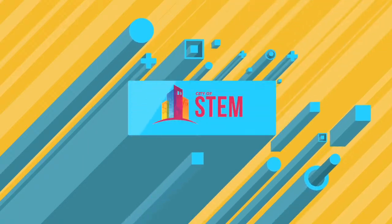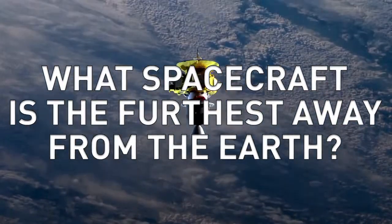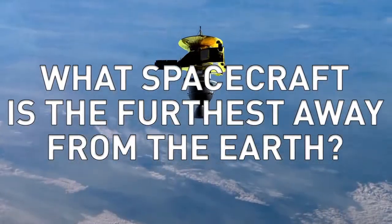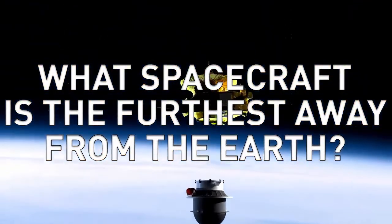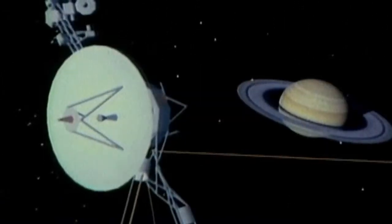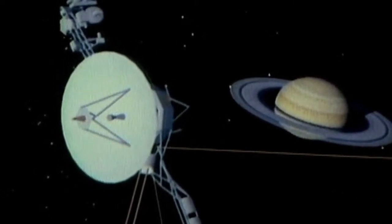City of STEM. Go long. What spacecraft is the furthest away from the Earth? Voyager 1 is playing the long game and has traversed the furthest distance at just under 14 billion miles away from us.